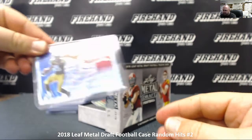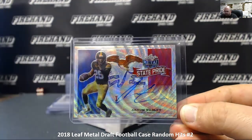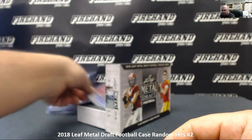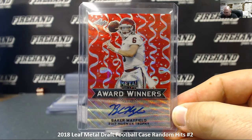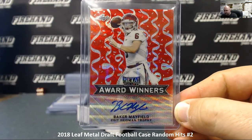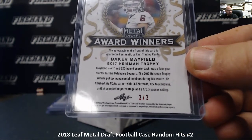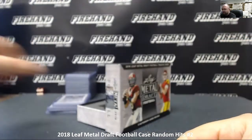Last two autos. First of all, State Pride autograph from the University of Iowa, Akram Wadley, State Pride Wave Auto, non-numbered. And the last autograph is a good one, ladies and gentlemen. Award winners, red version, Baker freaking Mayfield. Red Wave Autograph. We've hit three out of the top four quarterbacks. The only one we didn't hit was the Wyoming kid. Baker Mayfield, that's number 2 out of 2. Holy smokes, that's the way you end a break, guys. One of you lucky folks is going to get this awesome Baker Mayfield autograph from the University of Oklahoma.